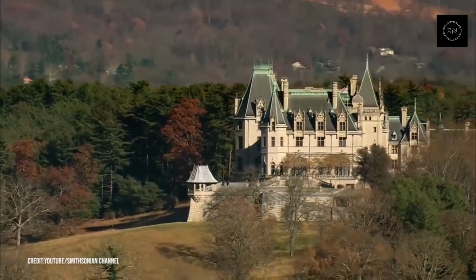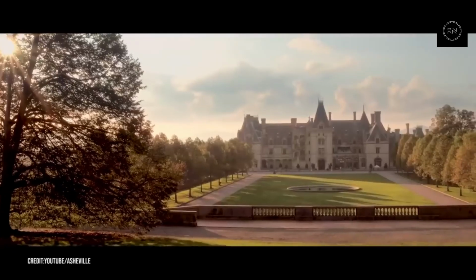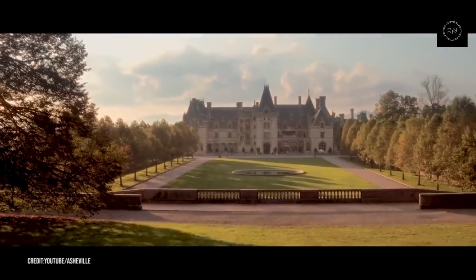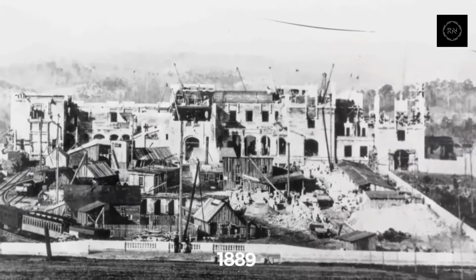name you might recognize, the Vanderbilts. George Washington Vanderbilt II wanted to have a little mountain escape built in Asheville, and he did a bit more than that. Construction on the home began in 1889.